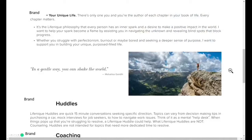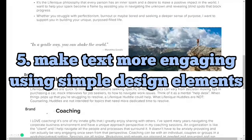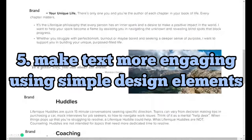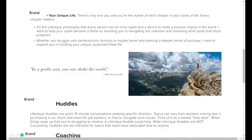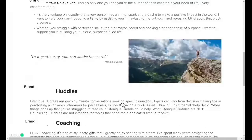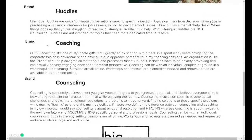So you want to break up your text in any way possible, as much as possible. That can come in the form of any type of design elements, whether that's breaking up your sentences into different headings, bullet points, or different columns, which would be a lot better than just having everything reading from the left to the right across the full page and then all the way top to bottom. You can break it up into 3 sections. So 3 columns, excuse me.